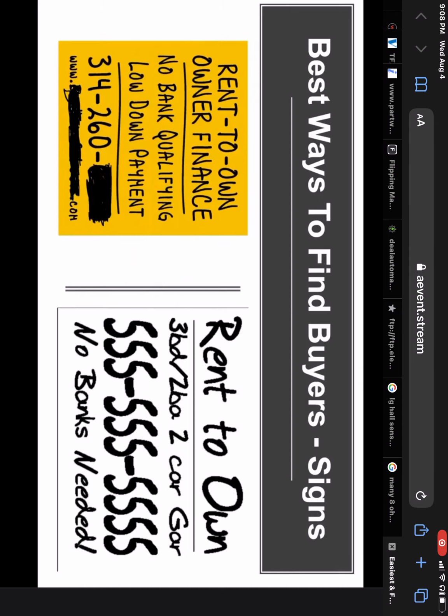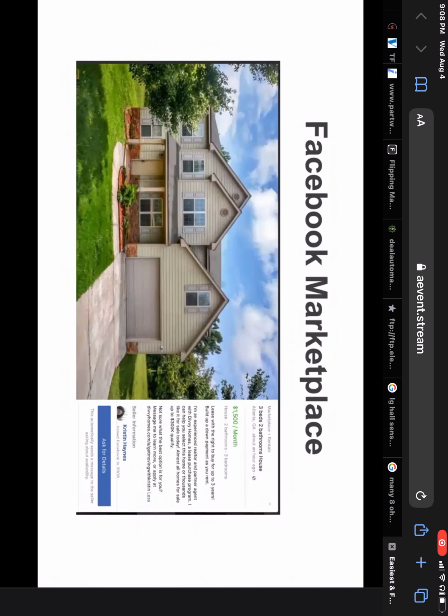So here are some signs that we use. Ugly, handwritten, they work like crazy. The one on the left is one we put in the yard. The one on the right is the one that you can do in the neighborhood. Signs work the best. I love signs. I don't know why people don't use them, but they really, really do work. Facebook Marketplace, super simple. Put it out there in Facebook Marketplace.